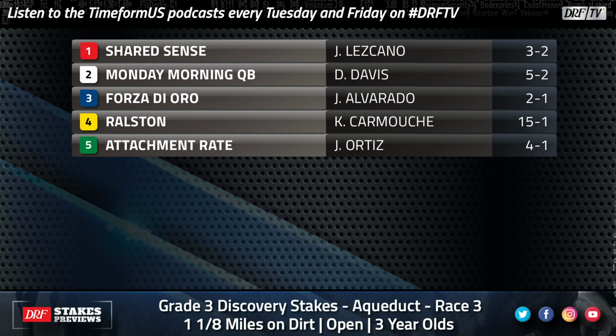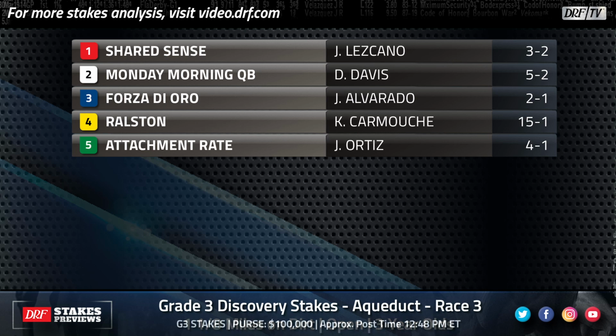Second choice on the morning line. Bill Mott's lightly raced 3-year-old Forza Dioro, number 3. He's 2-1 on the line. He's second off the layoff here. He came back off of a very long layoff for Mott in early October at Belmont Park with an excellent allowance score, with a new Beyer top for him as well, 96. So that kind of a race, if he can repeat it against tougher horses this time, is certainly going to give him a chance in this race.